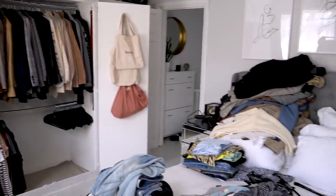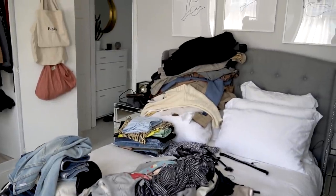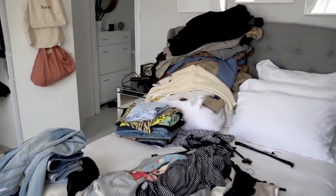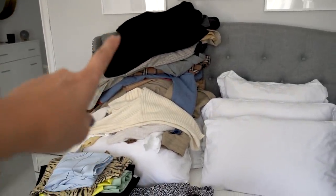Now if I turn our attention to the bed, my pile system, well, my folding system kind of went to pot. So I started folding this tiny little area here, and then it ended up just being a massive pile on there, which is great. So that is kind of a pile which I need to go through.